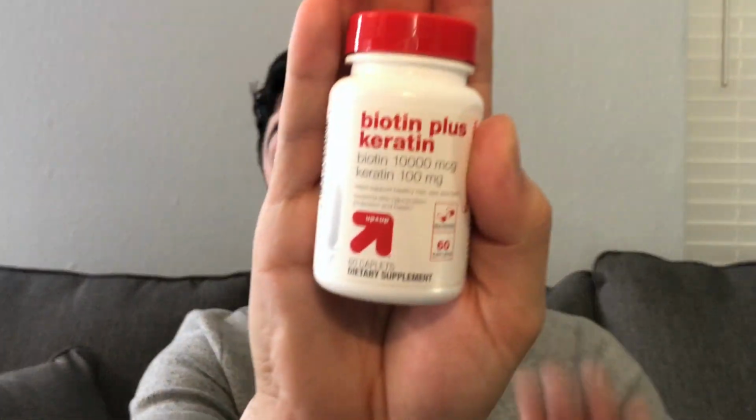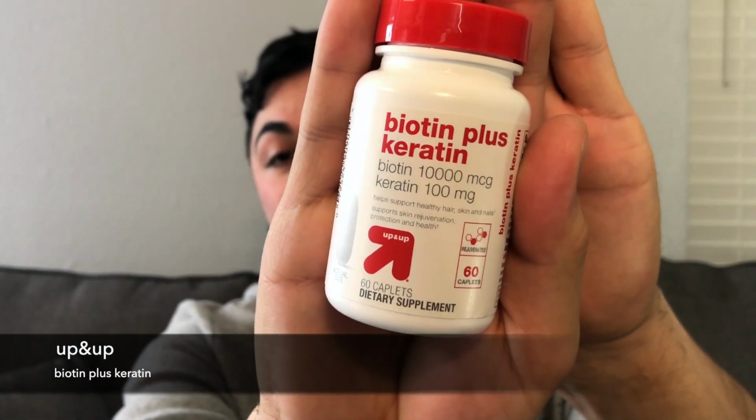First up is a hair care supplement. It is Biotin plus Keratin, by up&up. You can get it at Target. This was awesome. It's 10,000 micrograms of biotin and 100 milligrams of keratin, so a nice healthy dose of both. It's great for hair growth, great for skin, great for nails.